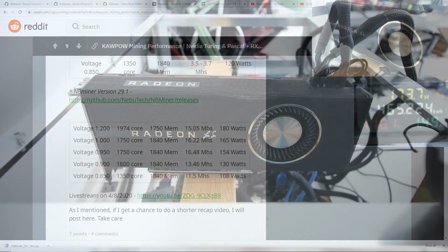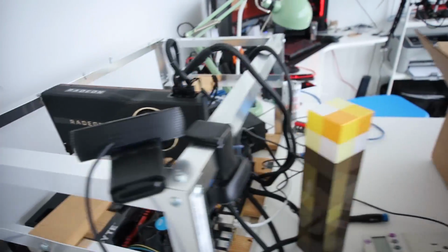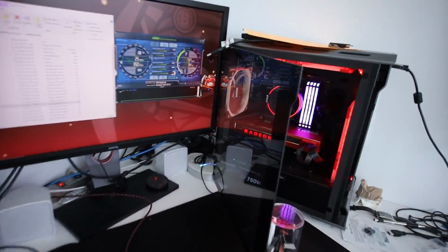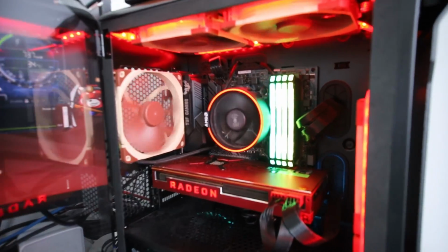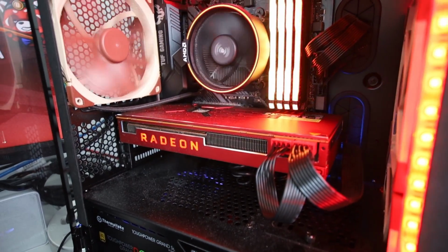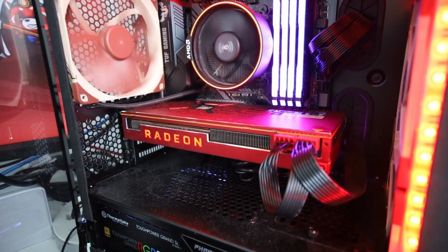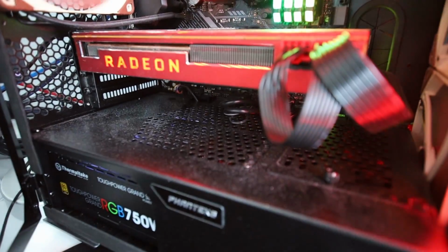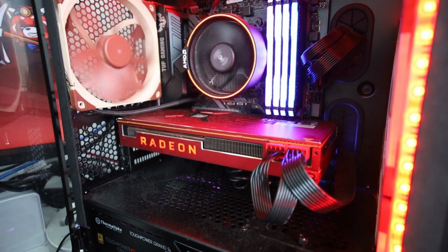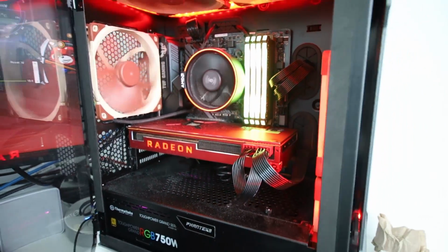Let's go. Okay, so you guys saw the hash rates for this card. Now we are gonna try a Radeon 7, and specifically the one in my editing PC you guys can see right here. This is the red AMD Radeon 7 50th Anniversary Edition, and yeah, it's a little bit dusty in my computer, but that's okay. And this Radeon 7 specifically has Samsung memory.